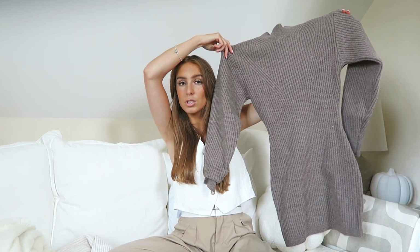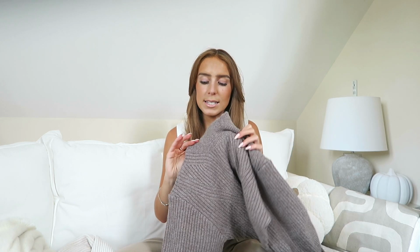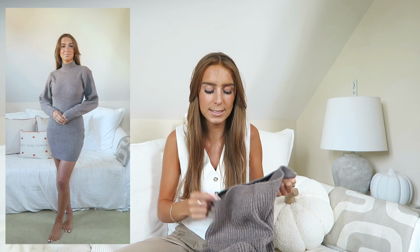Look at how structured that is. I love it. I love how flattering it is, the fact that you can literally hold it up and see the waistline already just means it's going to fit so nicely. It's got a little high neck detailing to it, and it's really thick. So one, it's flattering because it's nice and thick and tight, and two, it is going to keep you so warm because it's such a nice knitted material, and it's not itchy, which is such a bonus.